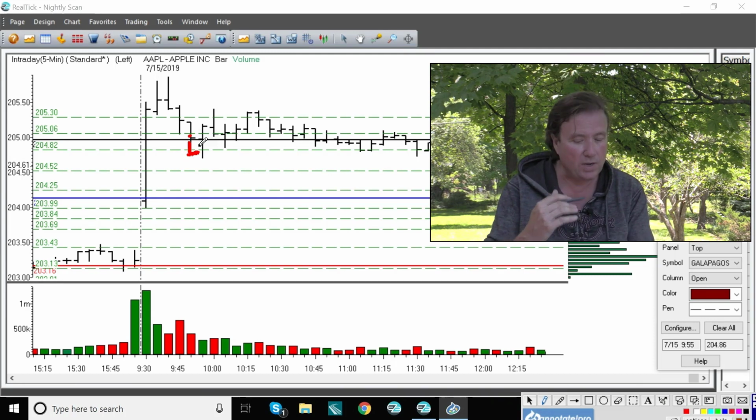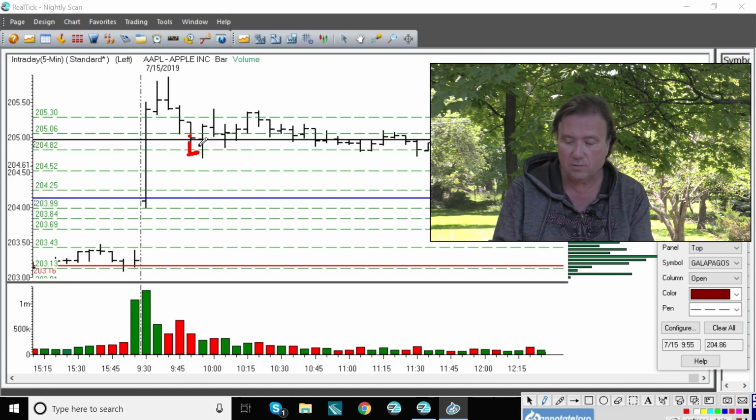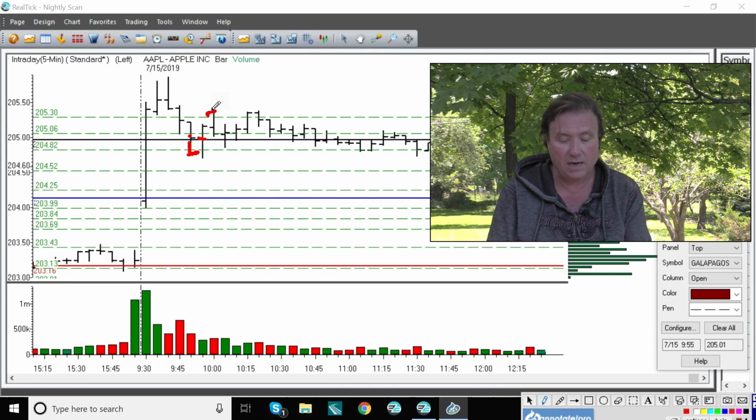That was showing us that we, in fact, had a very, very high probability we were going to start moving up into the range again. That's what happened. So the next place that we looked was when it came down and inflected right there after the initial push higher. It got us in, tracked up to 205.30. Last trade on the session for us on Apple, managed to pick up another quarter point or so per share.